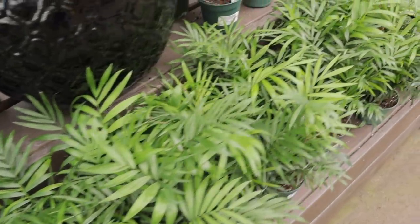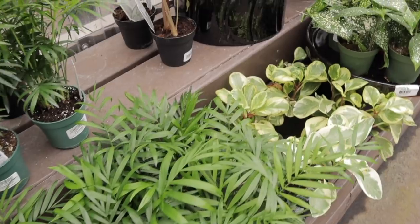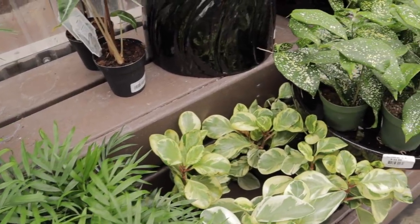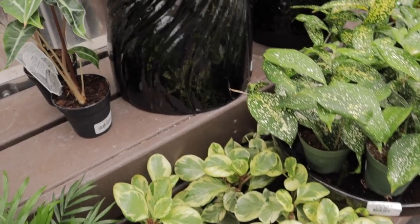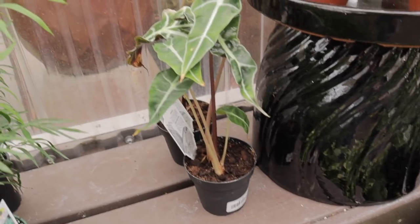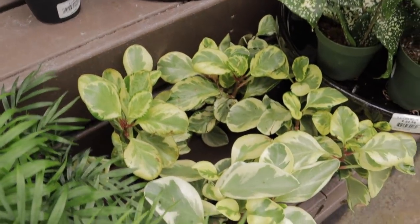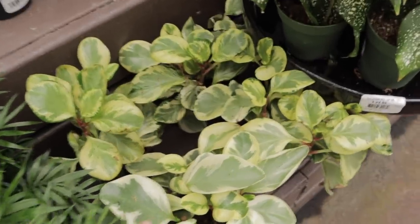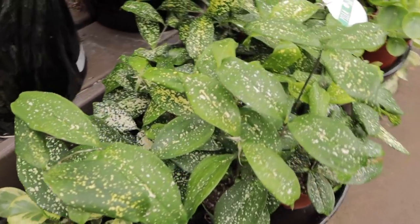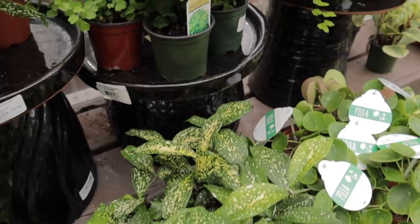Here we have some carnivorous plants, some palms, parlor palms. These are pet friendly. And I hope you guys don't mind that I'm telling you which ones are pet friendly. I just know we have a lot of animal lovers here in this group. And it's just nice to know which ones are okay for fur babies. Alocasia poly. And peperomia. I think these are actually pet friendly as well. Some Dracaena. Not pet friendly.